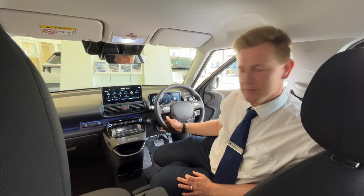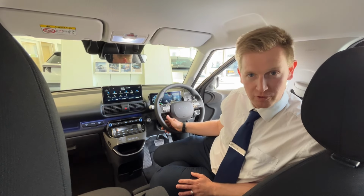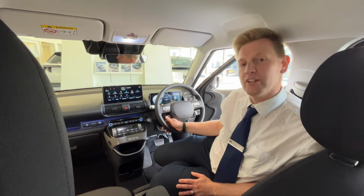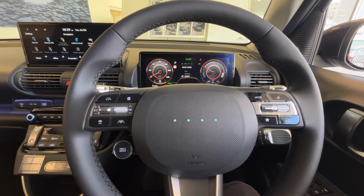Are you ahead of time? Then you can have the car in eco mode. This gives you the most range but the least performance. Push the handy drive mode button and it will go into normal if you're running on time. Or if you're running really late though, you can go into sport mode. The dials go red.